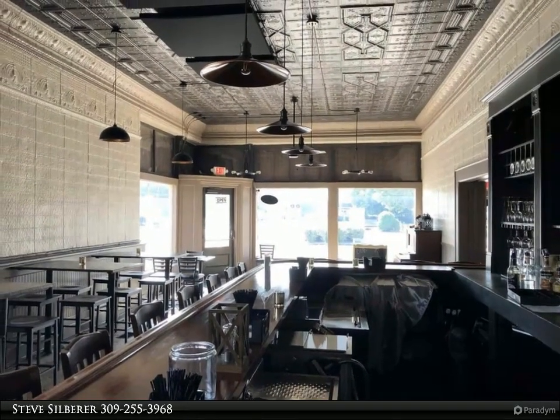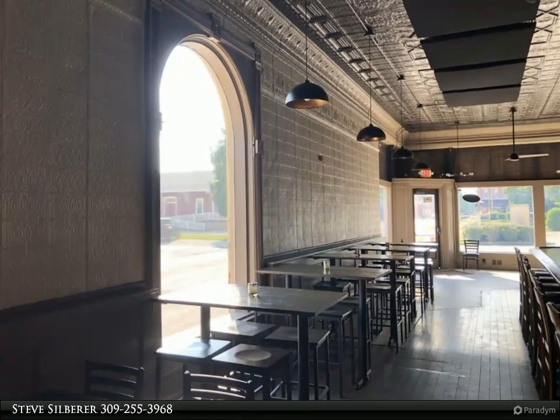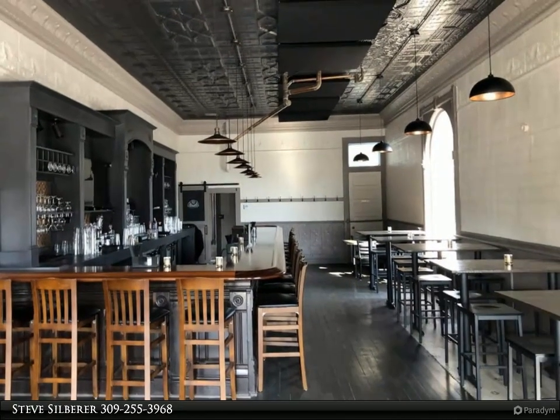The main level is finished with a handsome bar made of mahogany, original tin walls and ceilings. The banquet/dining room also has tin ceilings, wood floors, and large windows. A private dining area also features a copper-painted ceiling.